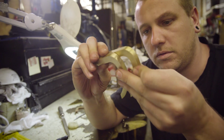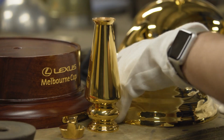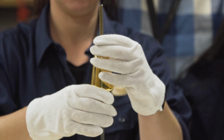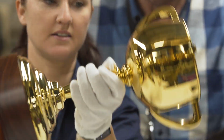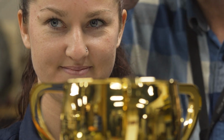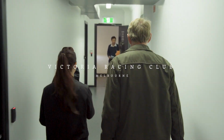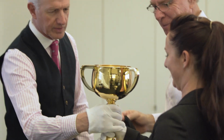So once you've spun the cup, you're almost out of the woods. You need to make the handles, you need to polish it. Then you've got to do the engraving of the bowl and make the base. Now you've got all the pieces, and you've just got to put them together right. This is the first time I've assembled the cup myself. I think I did it right. Then the cup must be hand-delivered to Melbourne, to the VRC, where Joe McGrath will inspect every inch of it, while we wait outside and pray.